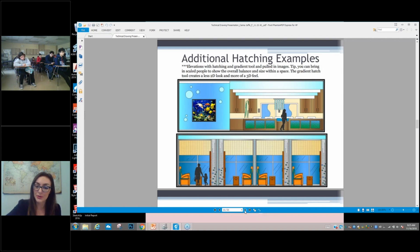And then you can see here the gradient tool was used to show dimension a little bit, where light and dark, maybe some of the shadows would fall. And then also in this, I brought in an actual image, which is neat with most of these programs. You can bring in images and complete a particular look that you're trying to sell, of course, if you're already in your career, or maybe just show for a school project.